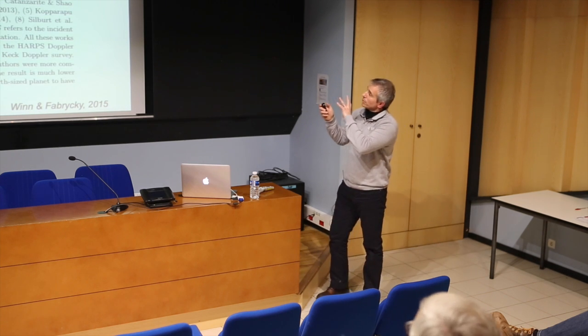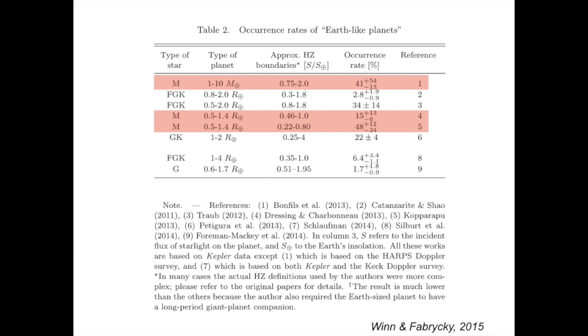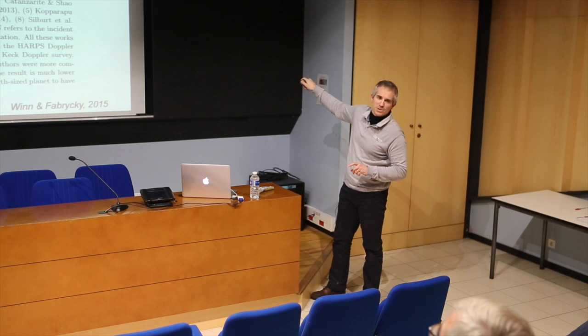Now if you're looking at Earth-like planets with about the same temperature as the Earth, so terrestrial planets in the habitable zone, it's very difficult to get numbers because there are very few detections, and it's mainly for M stars that we have detections. For the other ones, the error bars are huge. But for M stars, you can see the error bars. It's between 30 and about 100%.